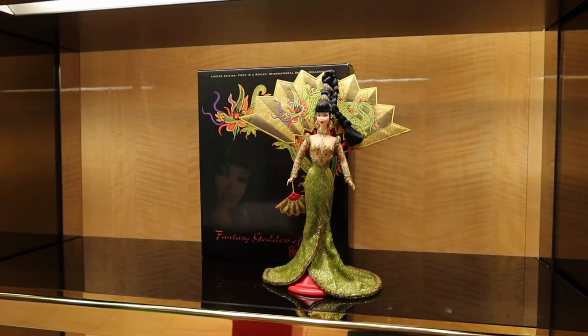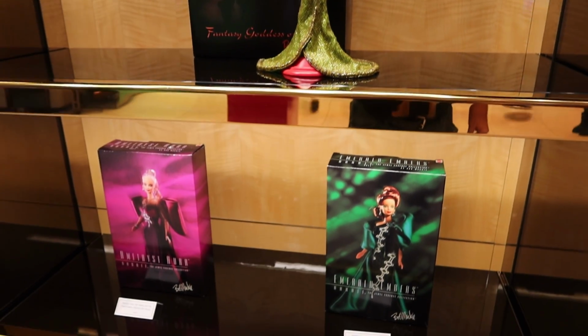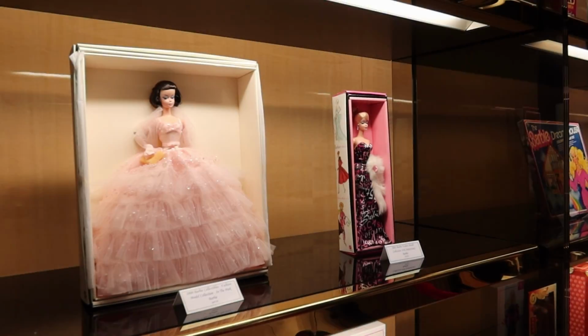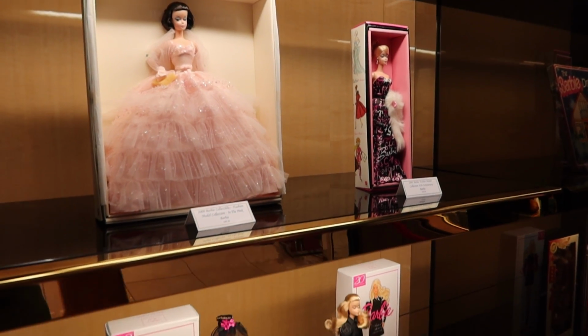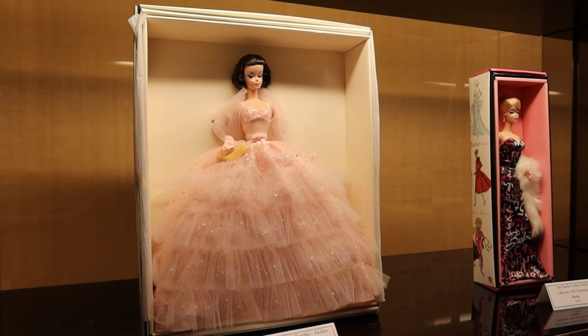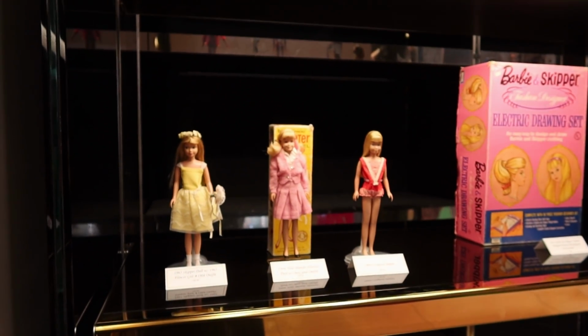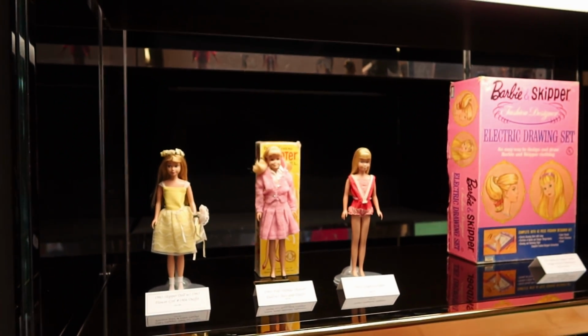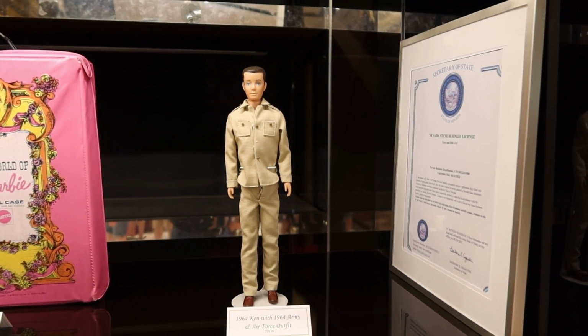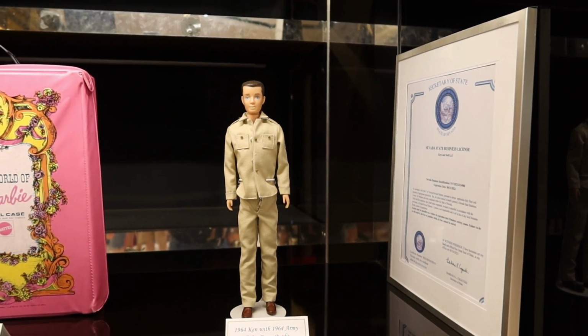Here are some of the Bob Mackie designs that we saw inside the exhibit. Those sell for about $150. Here's some others that we saw in the exhibit that are also for sale. This model collection in the pink is $650. And across the back wall here they have Scooter, which is Skipper's friend. And here's Ken from 1964 with an Army Air Force outfit.